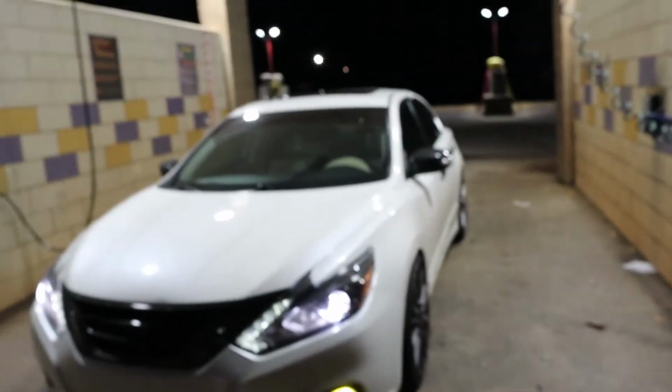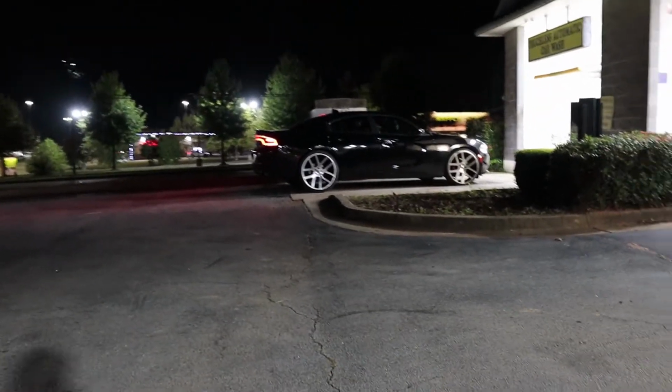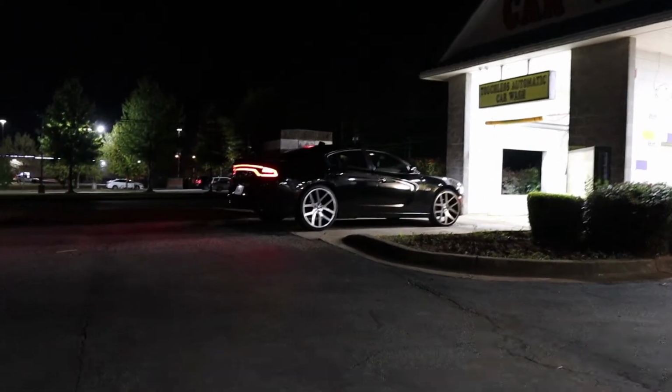Maybe we could just get a banner thing going. They got the sunroof. You can start your own banner if you just buy. He pulled up. He's about to do this car wash. The first SRT wheels, right? Ah, I gotcha. But those are the aftermarket ones. Gotcha.